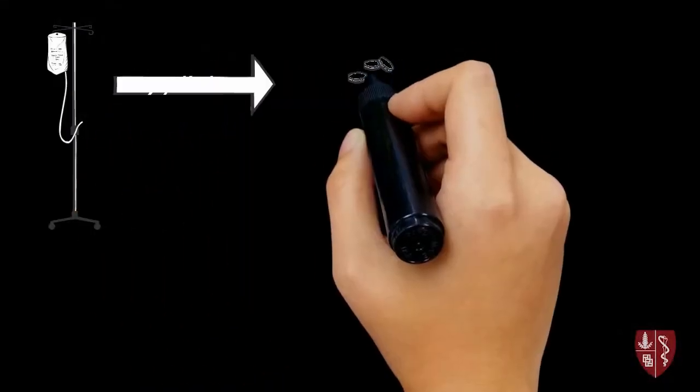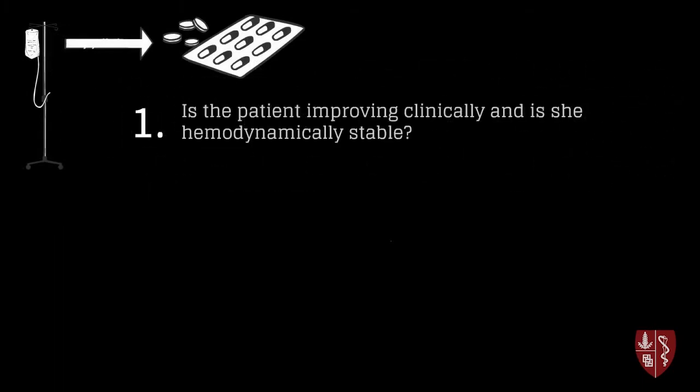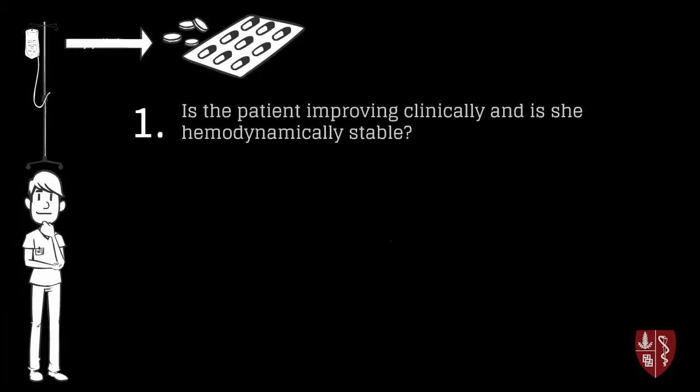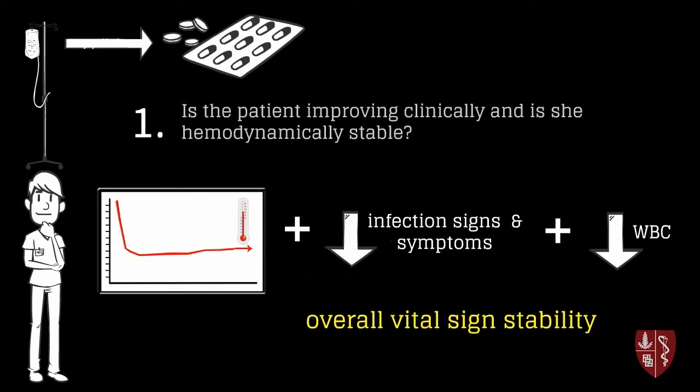A patient is eligible for an IV to PO conversion of her antibiotics if you can answer yes to the following questions. Number 1, is the patient improving clinically, and is she hemodynamically stable? The answer to this question relies on clinical judgment and may include consideration of the patient's fever curve, improvement of presenting signs and symptoms of infection, white blood cell count trend, in addition to overall vital sign stability.